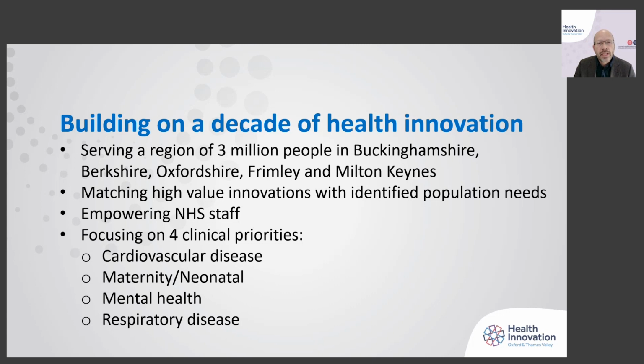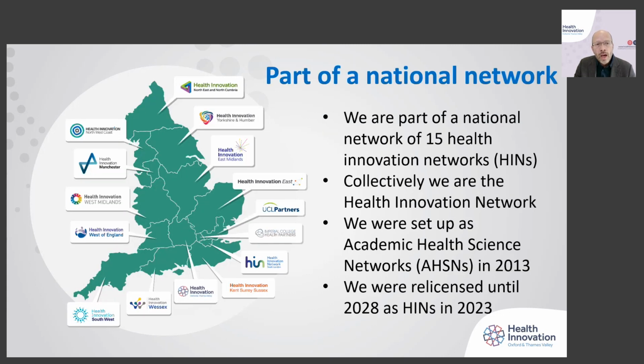And we've got 4 main clinical priorities: cardiovascular disease, maternity and neonatal, mental health, and respiratory disease, although we work across lots of other areas as well, regionally and nationally, and internationally in some cases as well, to drive best practice and innovation in all those.